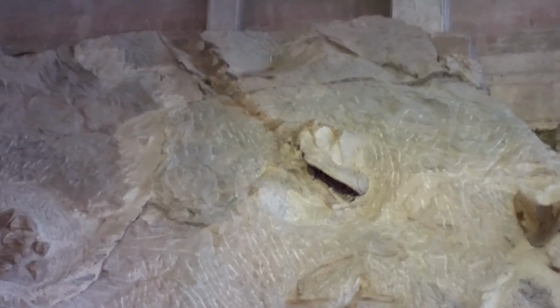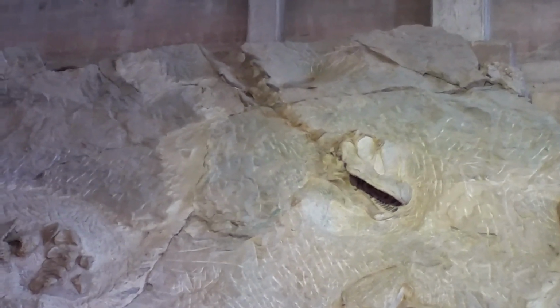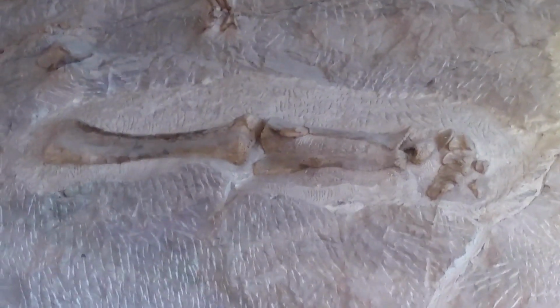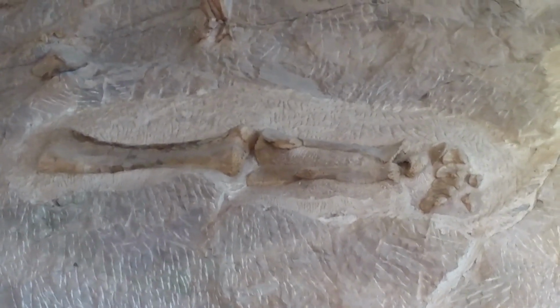Can you see the skull and neck bone? There we go. Oh, there it is. From where I'm standing, that looks to be about 6 feet long from the neck to the tip of the nose. This bone down here, this leg bone, looks to be about 10 feet from one end to the other, just to give you an idea.